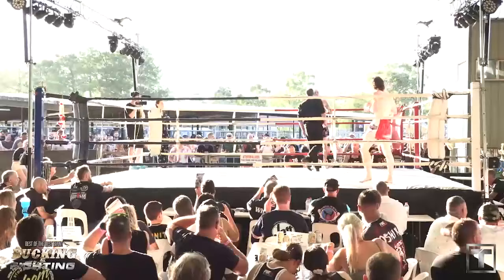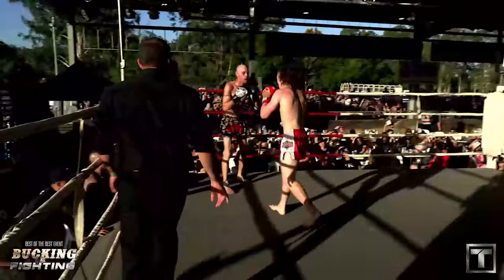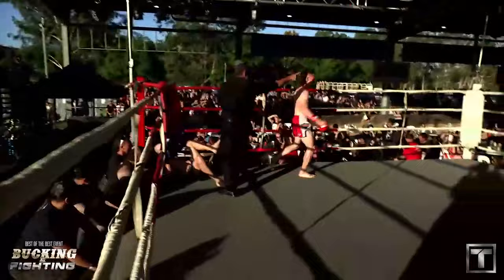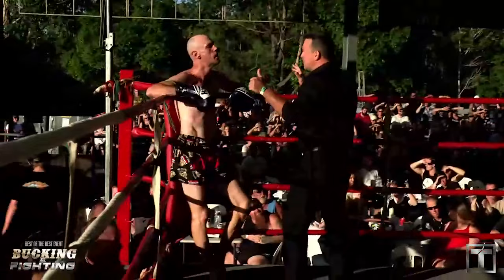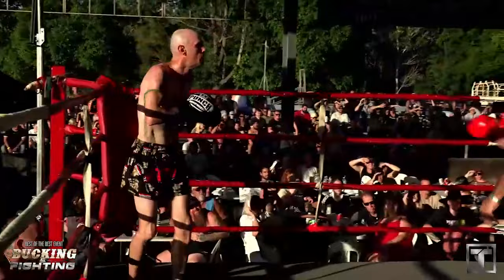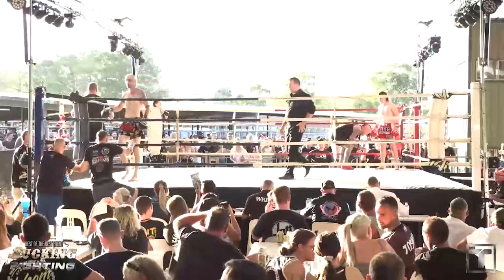He'll be looking just to survive the round, I think, here, trying to get through. The red corner's put him down again, so it's going to be tough for the blue corner to come back from this, I think. Yeah, really tough round for the blue corner there. Red corner looking very strong.